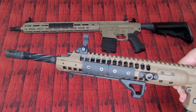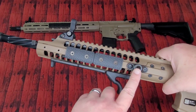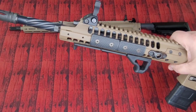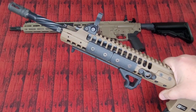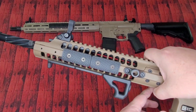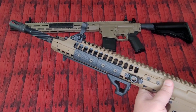The only downside to this rail is it is proprietary, meaning all of the stuff you see here, rail scales, hand stop, QD cup, all of that, even the Picatinny mount here, all has to be ordered from LWRC, and because of that, they ain't going cheap. So every bit of that costs way more than it should if you bought it from Magpul. And their DI rifle, their $1,500 DI rifle.